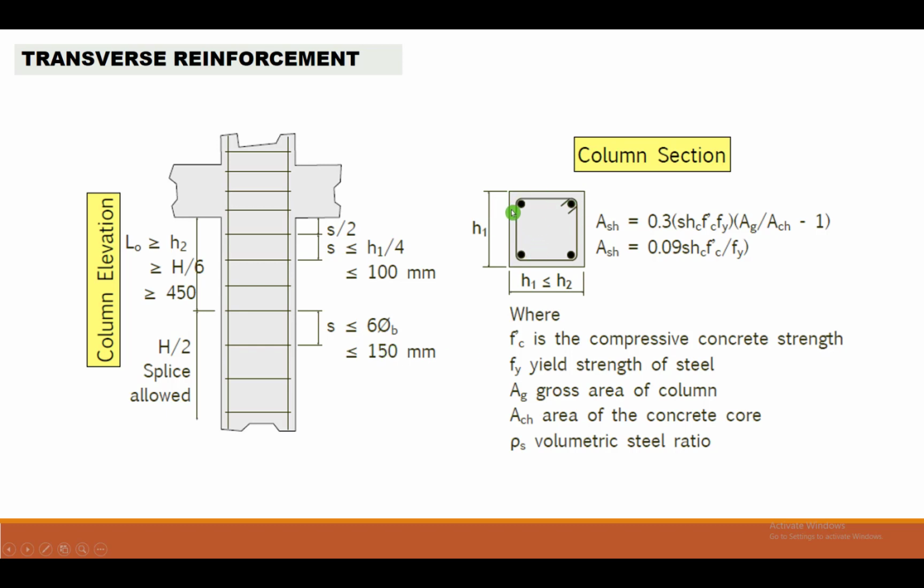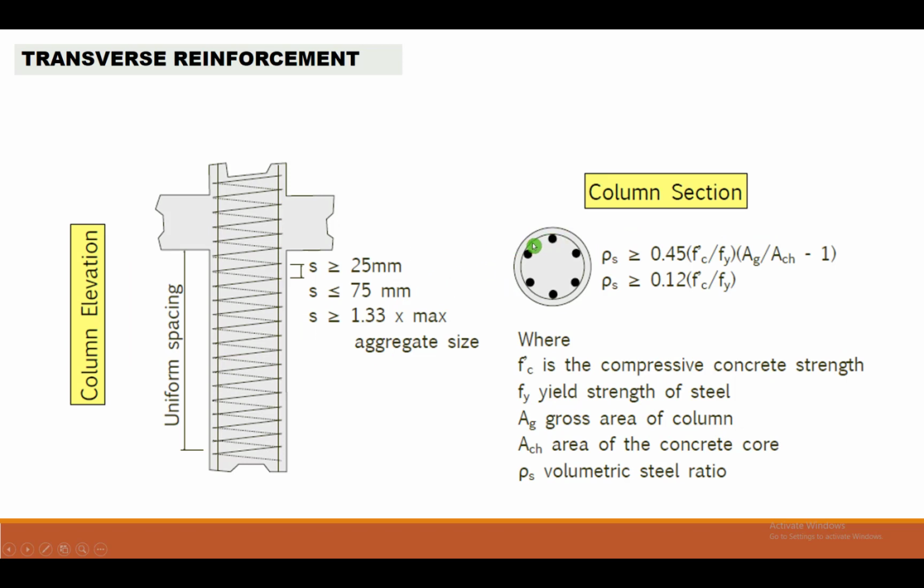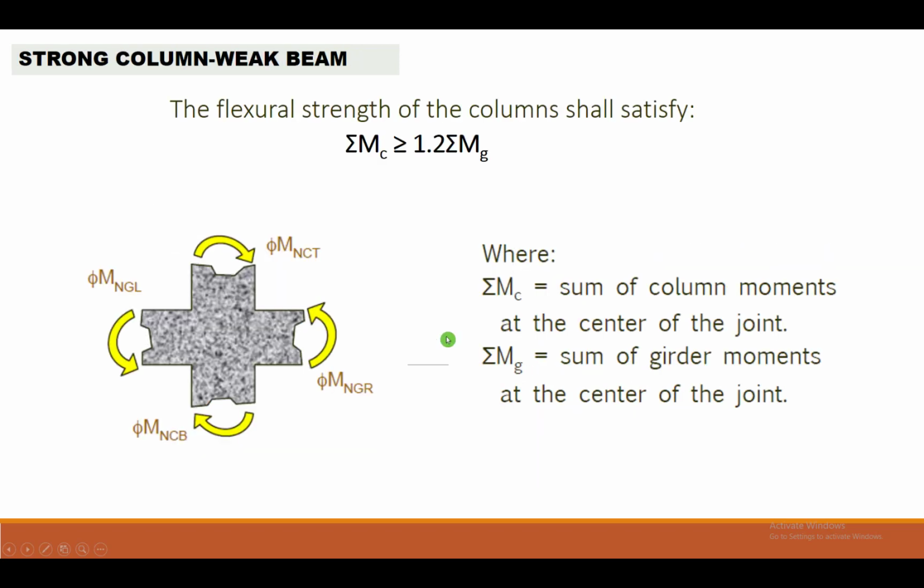For rectangular ties, you have a minimum of 4 bars, and then for a spiral, 6. And then the spacing, the pitch, of course, the concrete should fill the gaps here. So the spacing should be greater than or equivalent of 25 mm, but a maximum of 75 mm or 3 inches, or greater than 1.33 times the maximum aggregate size.